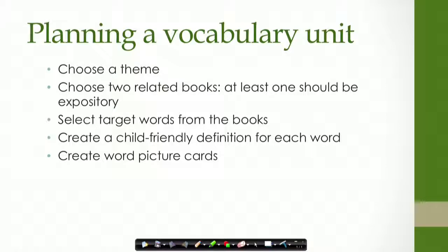So when you plan a vocabulary unit, we suggest that you choose the theme. This is how we've been doing it. We choose 2 related books, one of them being an expository book. These are not books that the children are going to read. These are books that you are going to read to the children, so we don't really have to worry about whether they have decodable words or not, which is why we choose expository text, because many young deaf and hard of hearing children are not exposed to expository text, which has a totally different structure than narrative text. But for the 2 books, we often choose one narrative and one expository.